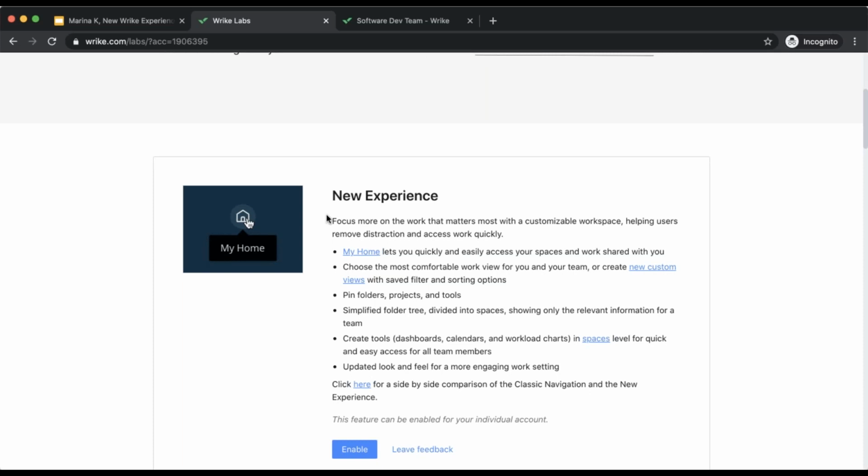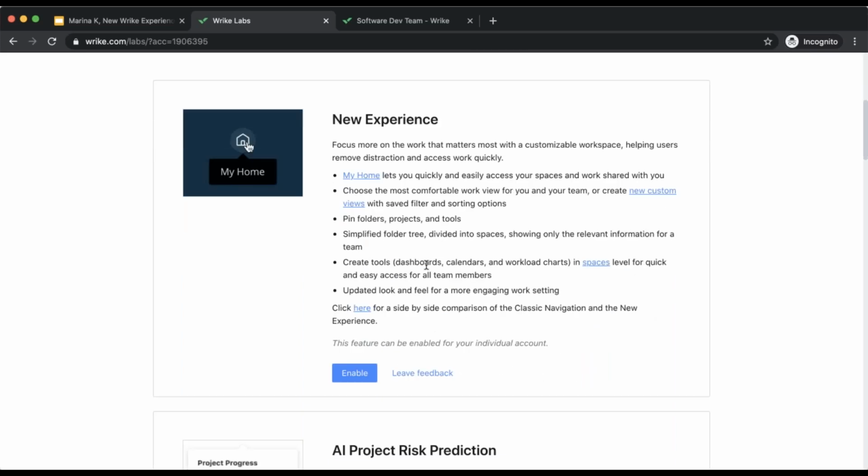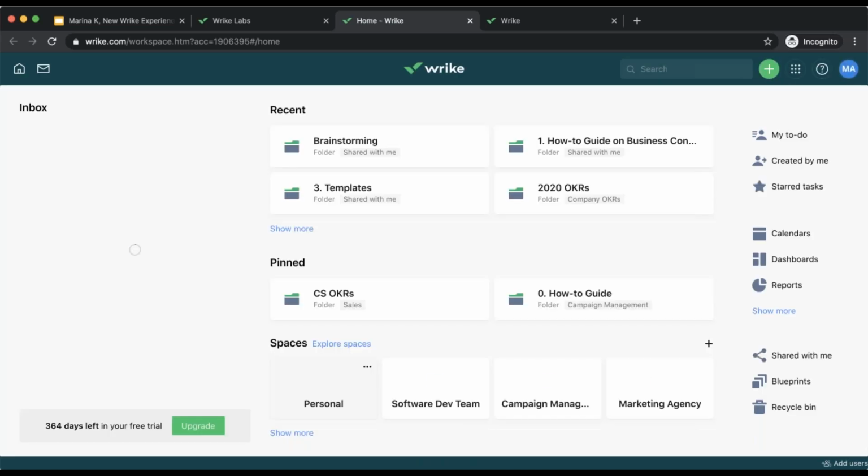So if you go to wrike.com/labs, and please bear in mind you need to be logged on to your Wrike for this. Scroll down until you see the first feature, New Experience, and click on the Enable button. When you do that, your Wrike automatically updates to the new navigation.